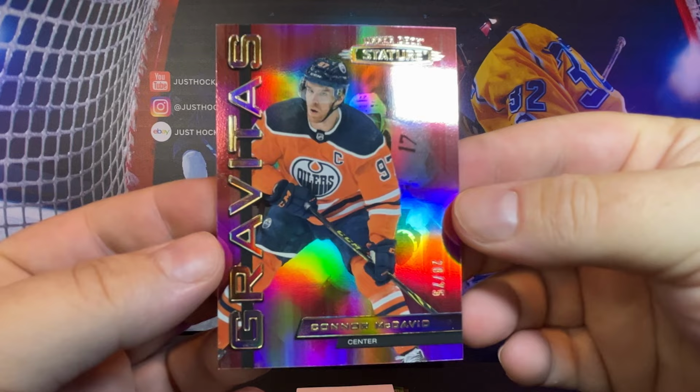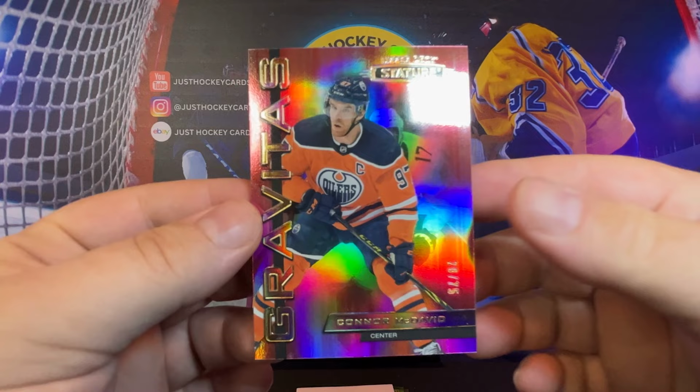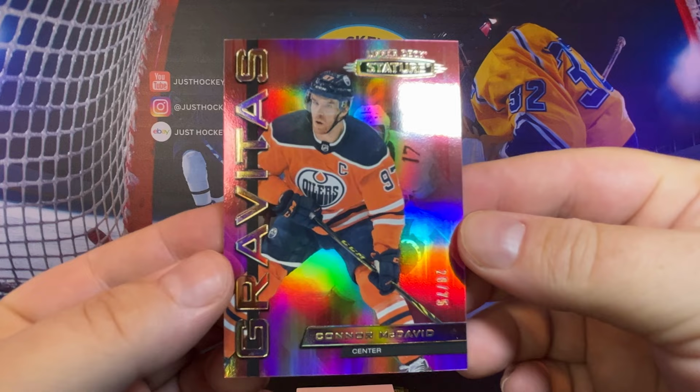That is pretty sick. So that looks to be red. Is that the red or is that the purple? Okay, just checked the checklist. This is red. Kind of looks purple to me though. That is pretty awesome. Like that one a lot. Okay, 2 to go.